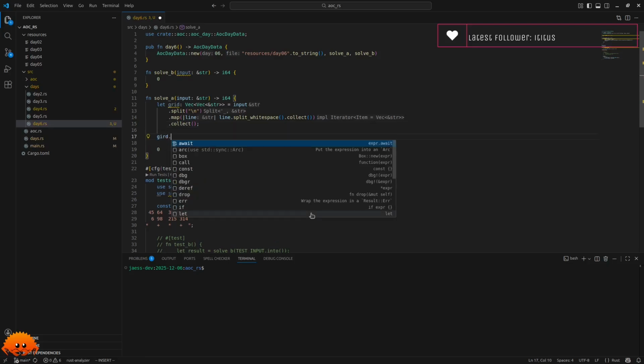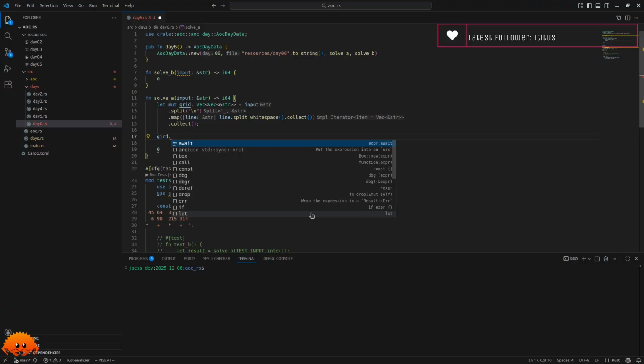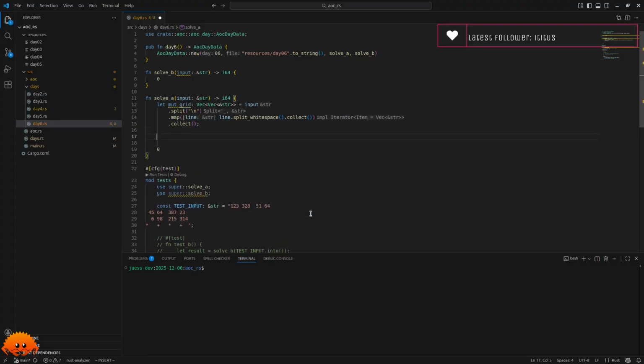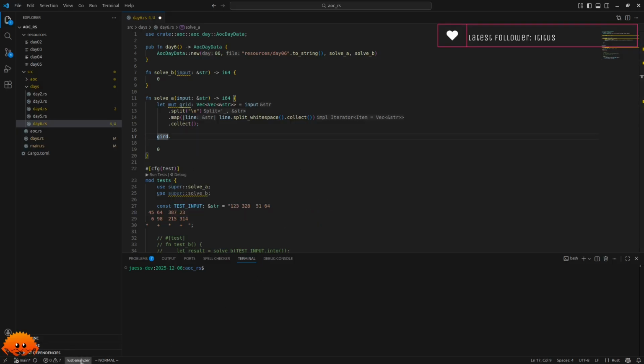We could make this mutable. Why is there no... That's odd. Why don't I get any type hints? Is the Rust analyzer not working? It was just working.